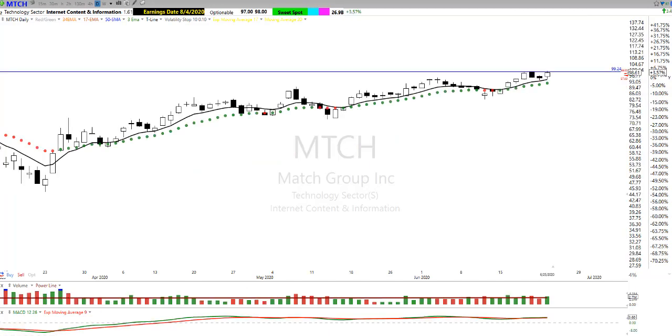Mitch, MTCH. Mitch ended up with a bullish morning star signal here on this pullback. Nice rally up, nice organized pullback, and then the bulls stepped in, creating that morning star signal above 99 and a quarter. Mitch would be a buy.